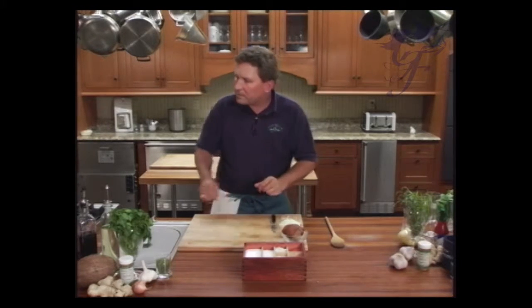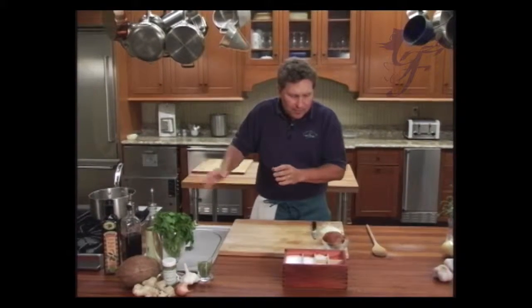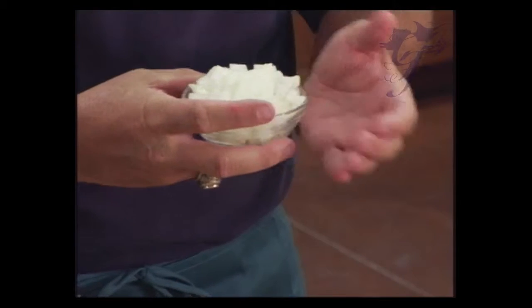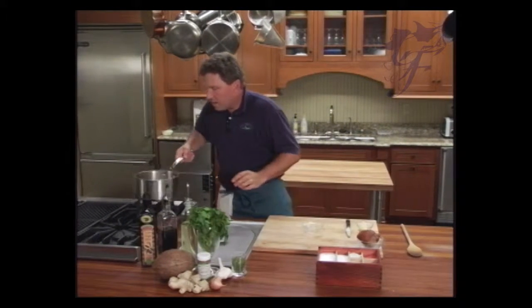And let's start with our stock. That is going to be a tablespoon of butter that's melted, and we have right here, I'm using a Vidalia onion. You can use whatever onion you want. I like the little bit of the sweetness that the Vidalia adds to the dish. We're going to saute that.